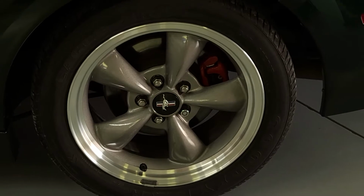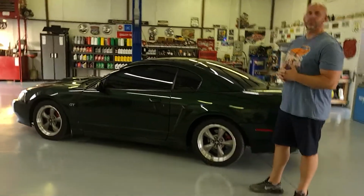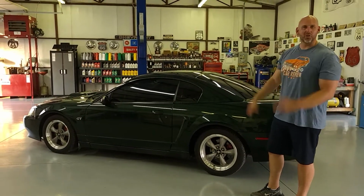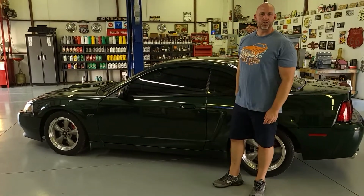I wish I knew the difference between the Bullitt and the GT when I bought mine, because I would have bought the Bullitt had I known the differences. But now I do, and now I get to share it with you. Let's pop the hood and I'll show you the motor.